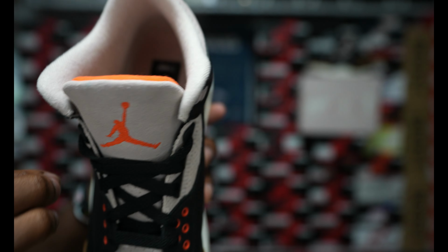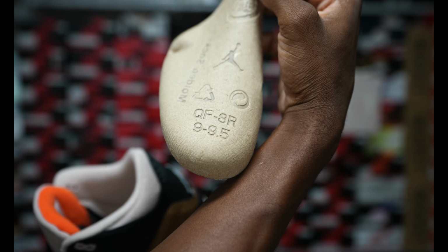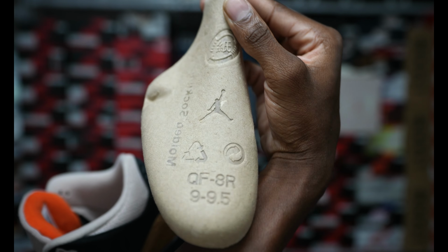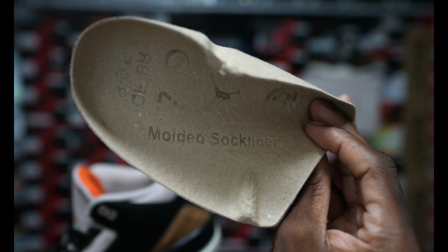And taking a look at the inside of the shoe, you do have that insole, which does have that elephant jumpman as well as that Jordan logo. I want to say that is right there on the inside. As you can see, it does have a size sticker in there as well. And shoe tree, half size, 9 through 9.5. This is a size 9, man. I can see right through that molded sock liner from the outside, but that's what it does say, molded sock liner.